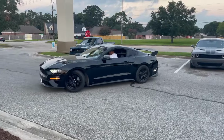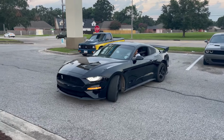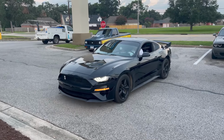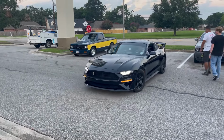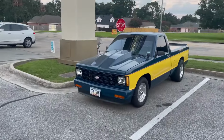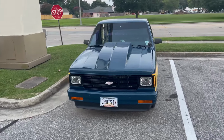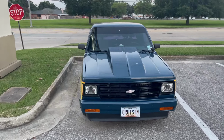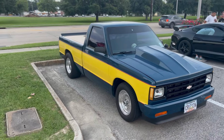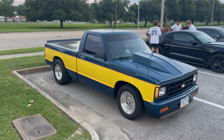Got this Mustang right here with the Shelby GT500 wing. It's got the Shelby GT500 track pack wing, but it's an EcoBoost Mustang. It's still looking nice, y'all. I don't hate it. We got this Chevy truck right here, as I see. Obviously, I really wish you would have popped the hood, because this is actually a truck that's making a lot of power. I know y'all can tell with the tire and those skinnies up front. Very cool, actually.